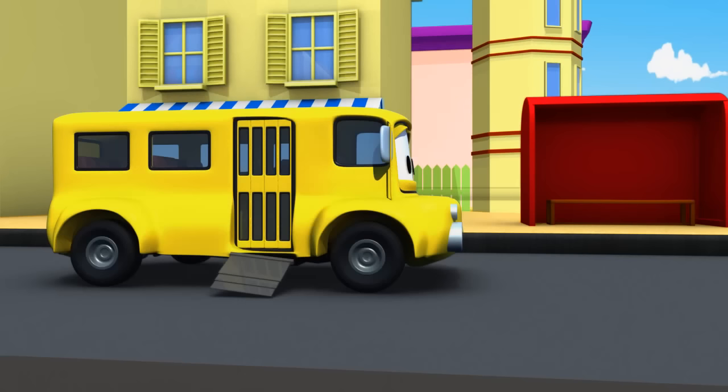Here comes the first station. Carl, look, there is Tom. Carl, let's deliver the next package. Hey, this is Franck the fire truck waiting for us. Hi, Franck. Here's your container. To the last station, Carl.